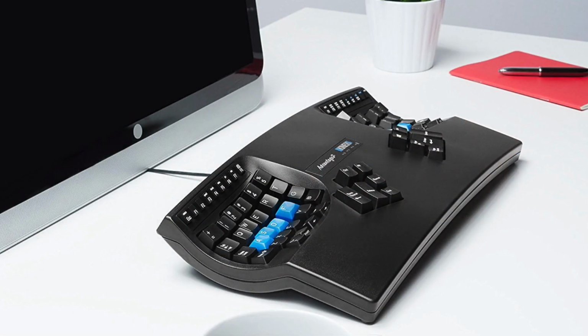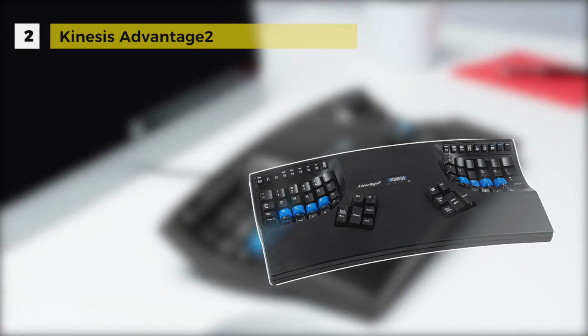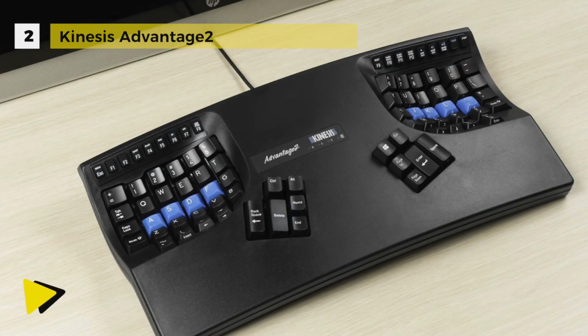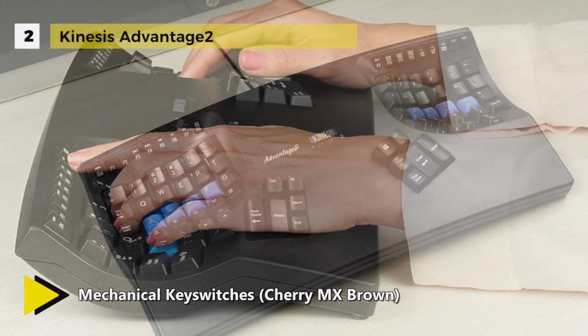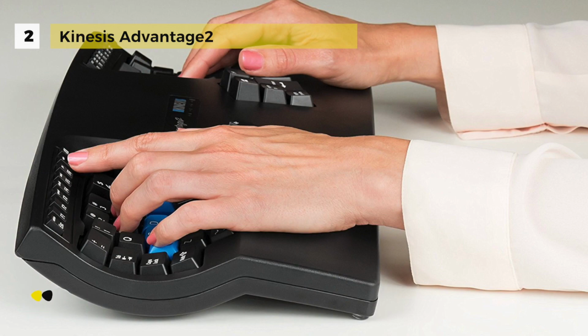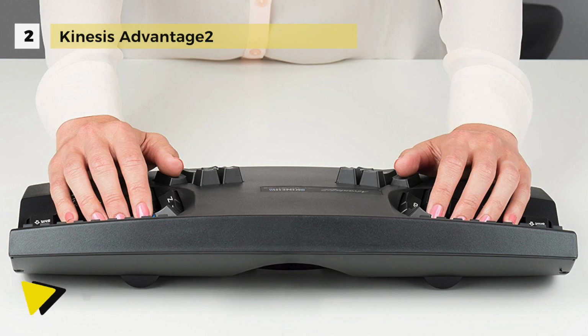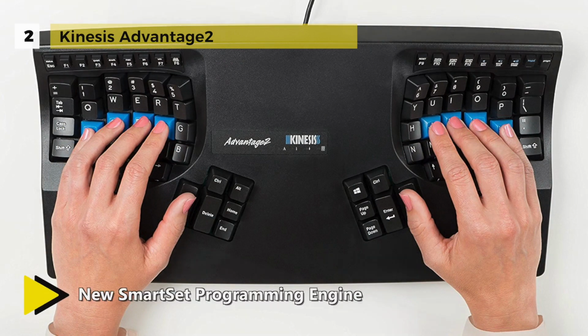The Advantage2 takes the second spot and features Kinesis' patented contoured design and low-force mechanical key switches for maximum comfort. The fully programmable keyboard features an all-new Smart Set programming engine that allows you to customize the keyboard's layout without installing any clunky software or special drivers. You can record macros, remap keys, and do much more. It works on all major operating systems and enables users to easily create and back up their custom layouts.